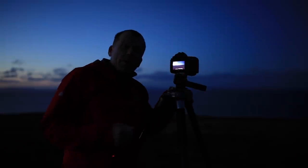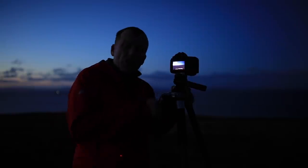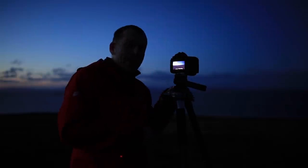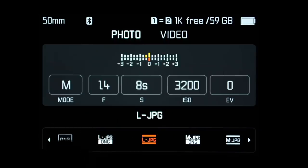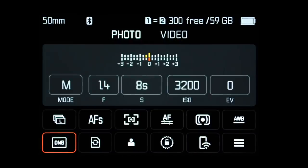Now, battery life probably won't last as long as you're used to, especially if it's cold and if you're using the Live View. There's nothing worse than having a great Aurora display and then running out of battery and not being able to take any photos of it. So make sure you've got plenty of spare batteries in your bag. Shoot in RAW, as there will be lots of fine detail in the dark sky which will likely be lost if you shoot in JPEG.